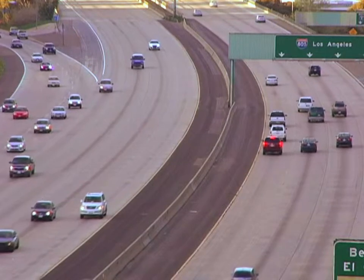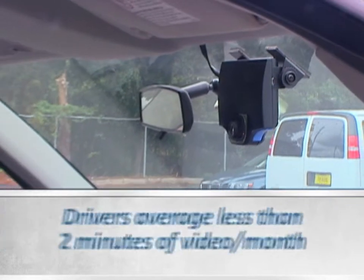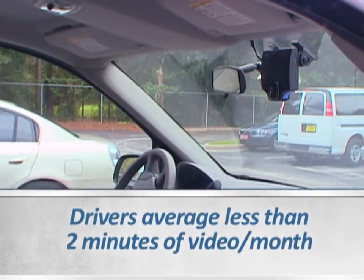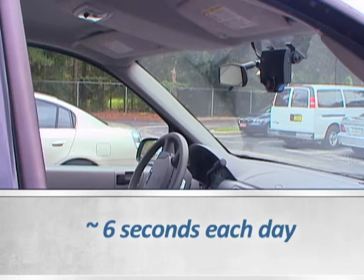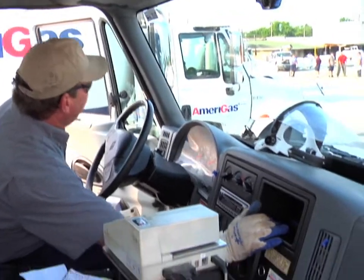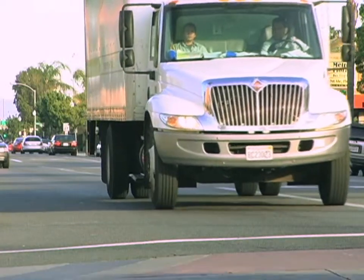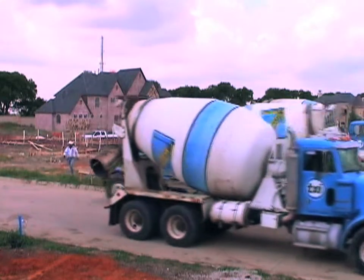Since it's unusual driving activity that triggers the video event recorder, it is the driver and what he or she does that determines if any driving video will be saved. Many drivers go days and weeks before triggering even one recording. Overall, our clients average less than 2 minutes of recorded video per vehicle each month, about 6 seconds each workday, and the safest drivers average just a fraction of that. It's not Big Brother. A DriveCam video event recorder cannot be activated remotely by someone who isn't in the vehicle. Also, there is no way for someone to get a remote live view through the device.